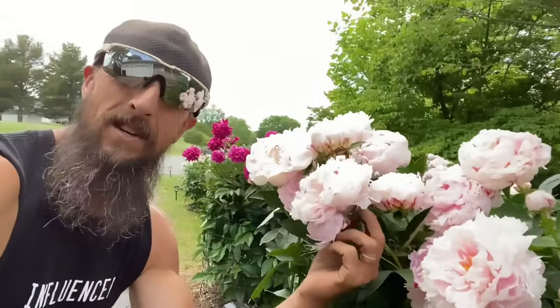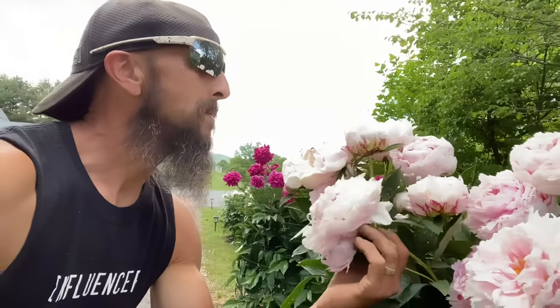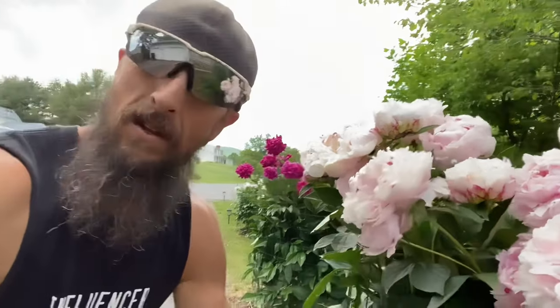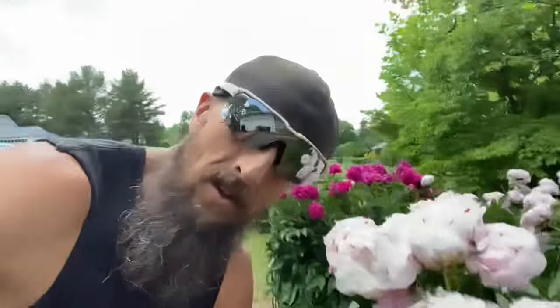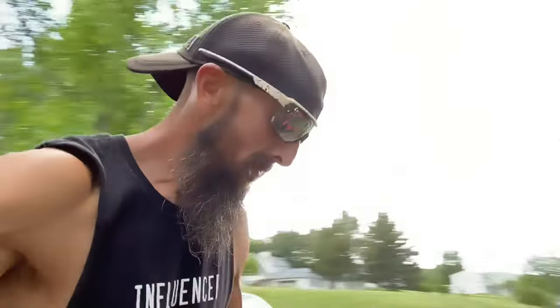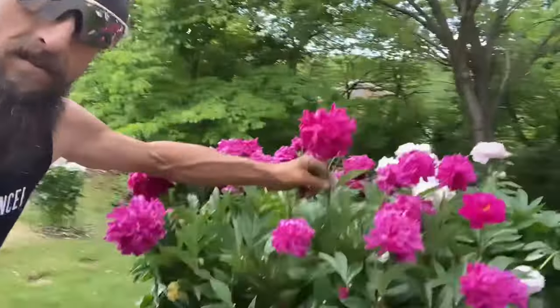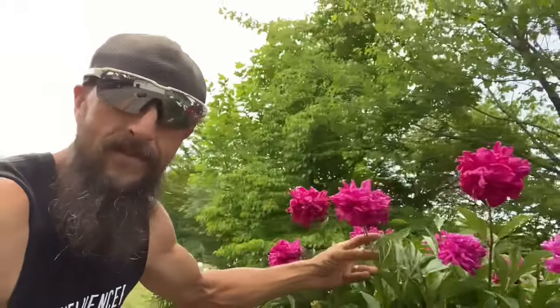These beautiful flowers, they're not laying on the ground. Let's see if they got any ants. No ants. Look. So now, it's so simple. You come in here, clip them down low, take them inside to your wife, put them on the table for dinner without even saying anything.